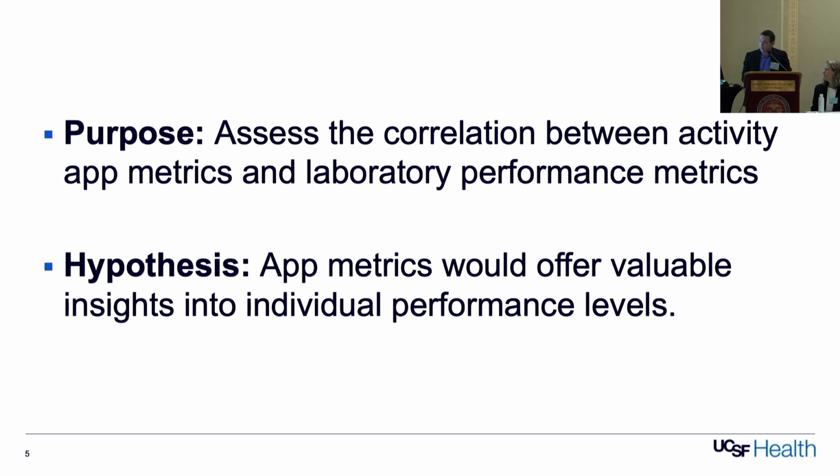So the purpose of this study was to assess the correlation between the app metrics that monitor your activity on your phone, and to see if it correlates to actual laboratory performance metrics. We hypothesized that this is the case.